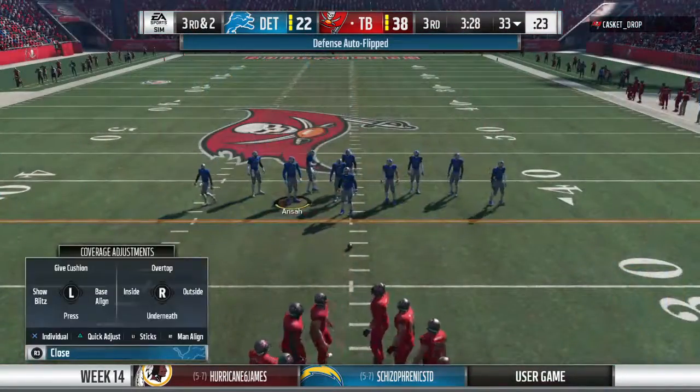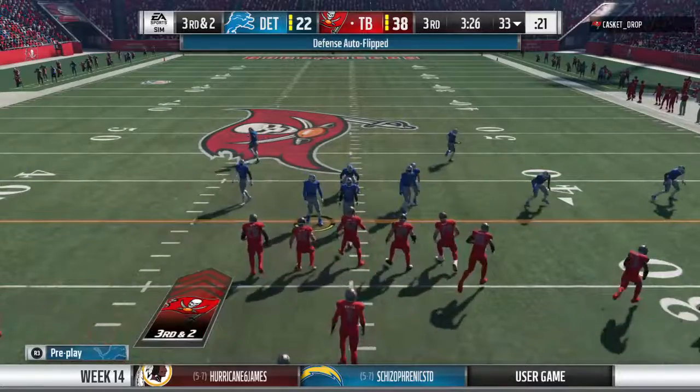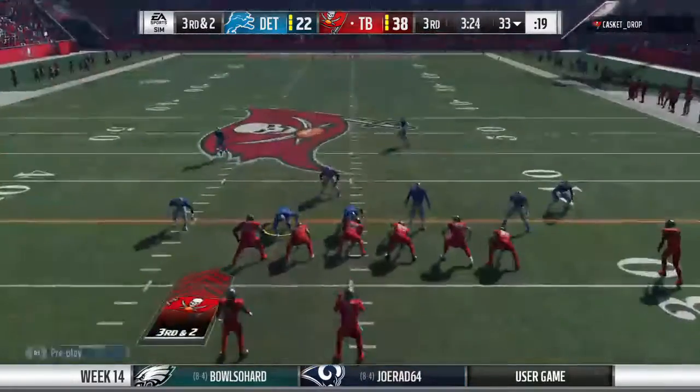The Bucs on third down. Just 1 for 3 thus far. This time they face a 3rd and 2.